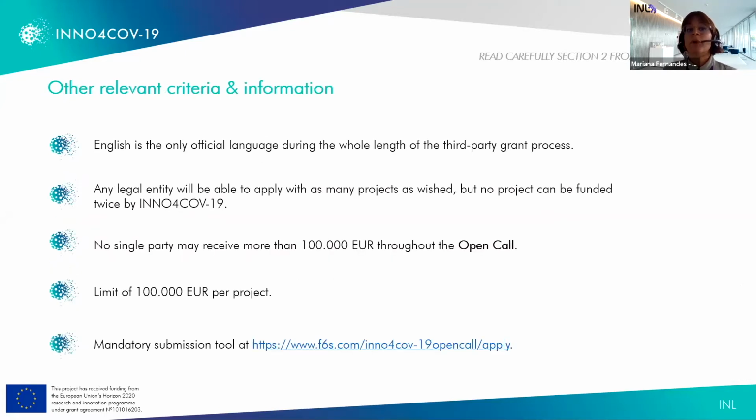So, other relevant criteria and information. English is the only official language throughout the entire process. So all the documents, all the communications, if you are selected for the interview, everything will be done in English. Any legal entity will be able to apply more than once with more than one project. So you can apply with 2 projects or 3 projects, but no project can be funded twice by our open call.